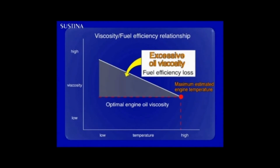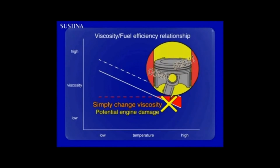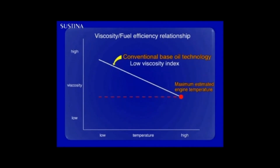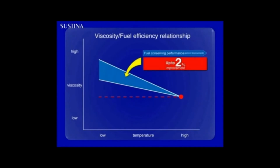The key to reaching improved fuel efficiency is to reduce this extra viscosity that leads to drag. However, simply reducing the viscosity would compromise the oil's ability to protect the engine from damage at extreme high temperatures. To make the oil's viscosity stable from lowest to highest temperatures is the key to achieving optimal performance and fuel efficiency. The high viscosity index of W-Base enables Sustina to increase fuel economy without compromising protection.